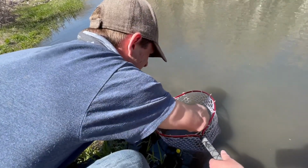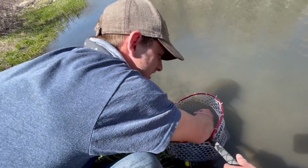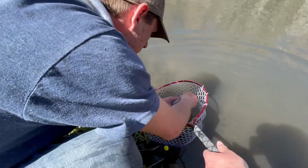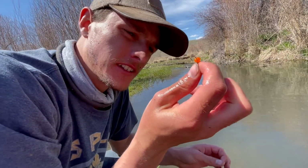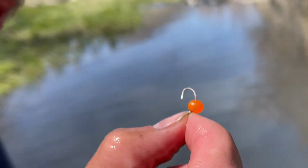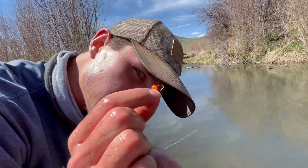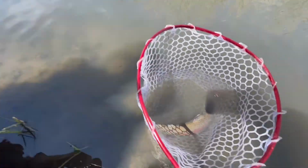What are you throwing? Just a classic egg. It's that orange one. Oh, the one you tied this morning? Yeah, before we came out. Yeah, so this is what we're using. Tied this earlier. It's just like a little orange egg, and the rainbows are destroying them right now. Mostly out of defense, but yeah, these things are great, especially in the spawn. Spawn's hot.